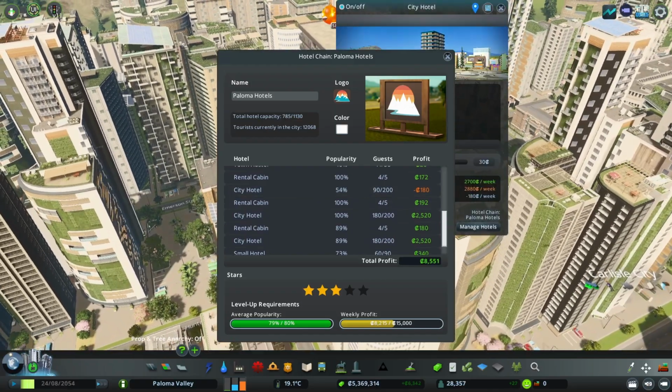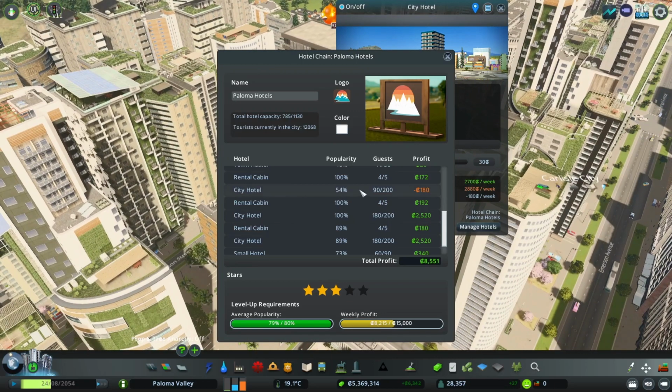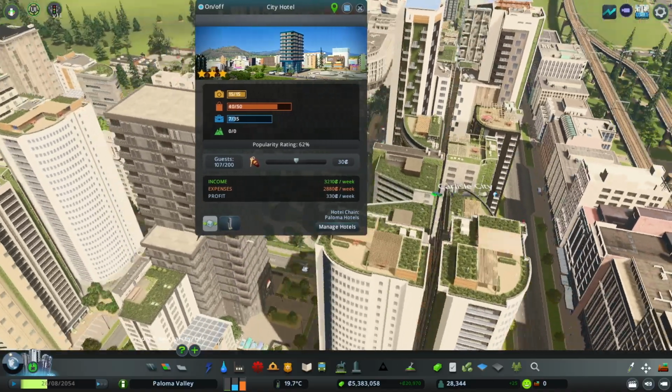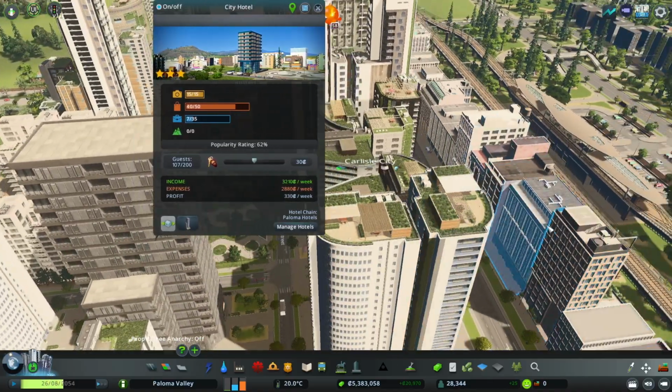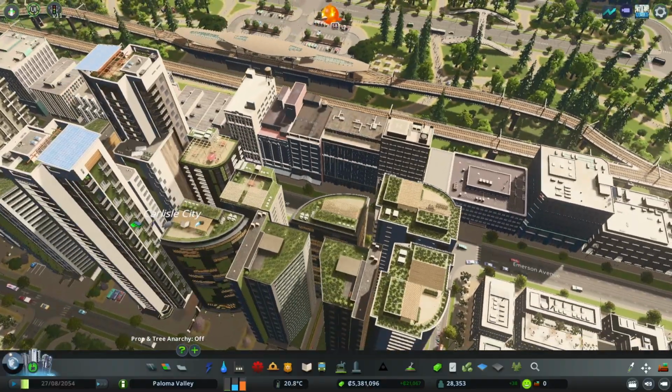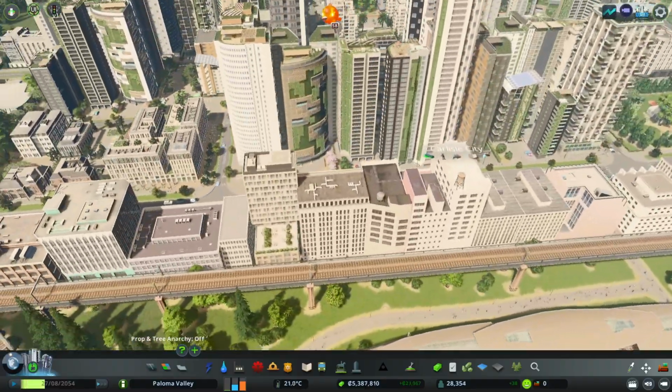Okay, so this is the one we put in the last episode. It's only got a popularity rating of 54% and it's running at a loss. I mean, the stats for this aren't that bad, but the popularity rating is still pretty bad. And I'm really surprised about this because there's loads of offices down on this row, but maybe we need to remove some of the commercial buildings and change them into offices, especially now that I've got more office assets.